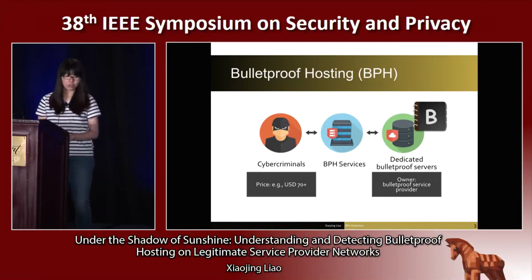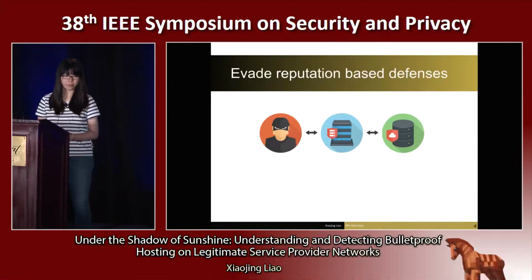However, the high concentration of malicious content and the reputation for not responding to abuse complaints often cause the entire network of a bulletproof hosting service to become blacklisted. This increasing pressure has driven many bulletproof hosting service providers to transform the way they operate in order to evade the reputation-based blacklisting method.